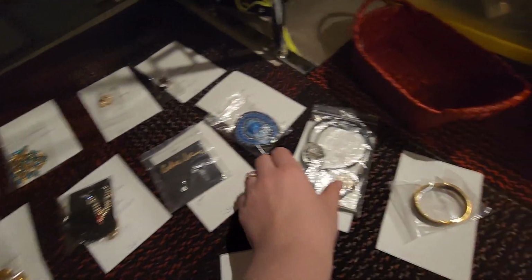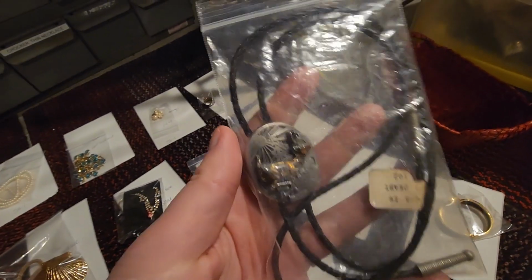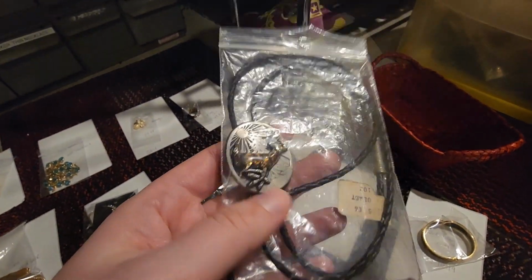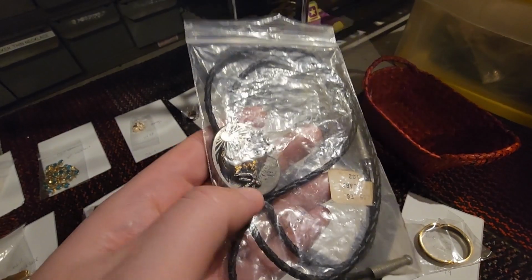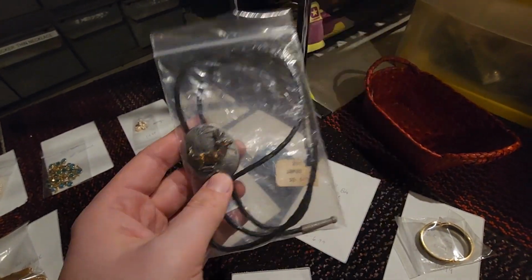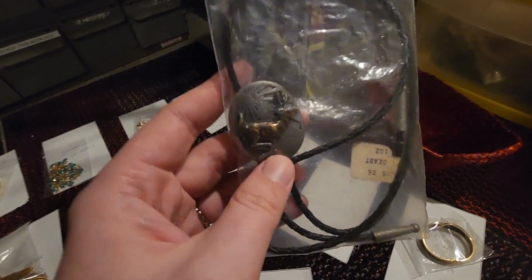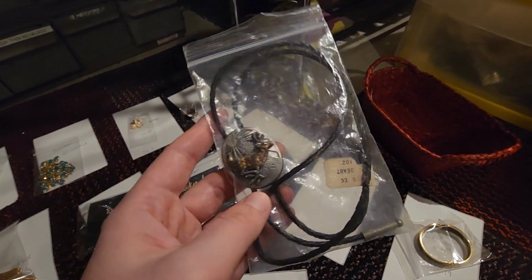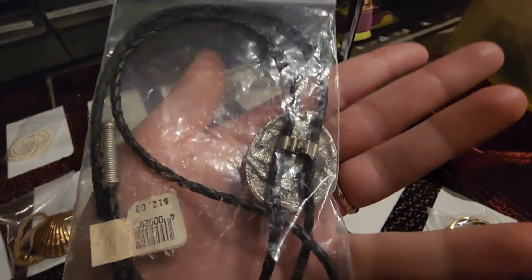Okay, here is a bolo, which is like a western styled tie. This one is new old stock, so I did pick this one up for $6.99 at Goodwill. I don't find bolos or jewelry in general at my Goodwill, so when I saw it I was like, oh, I'm going to get that one. And it is marked on the back.